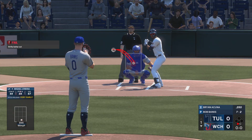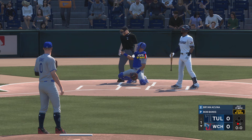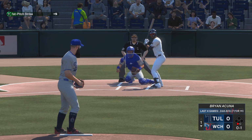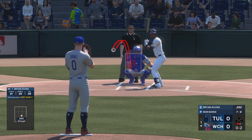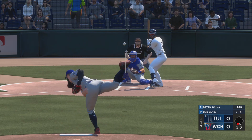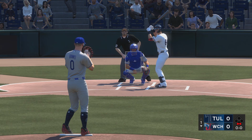Next up for the Wind Surge, Brian Acuna. Making a lot of contact recently. Hits in each of the last 6 games. Late swing fouled it off. Might need to start the swing a bit sooner with that excellent heat. Now here's the 0-2. Swing and a miss. Got the strikeout. 2 quickly gone in the bottom of the first this afternoon.